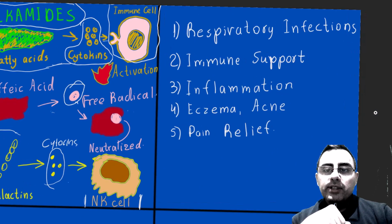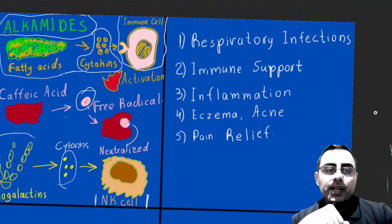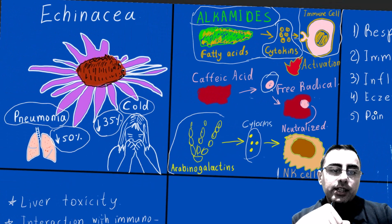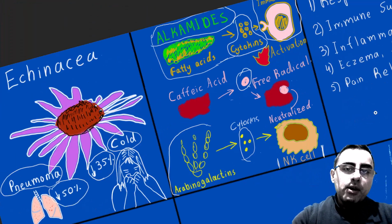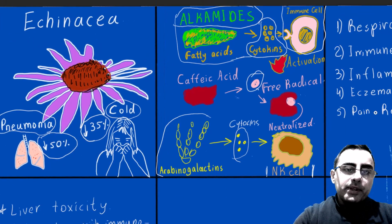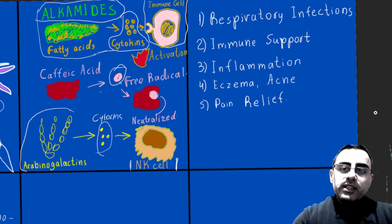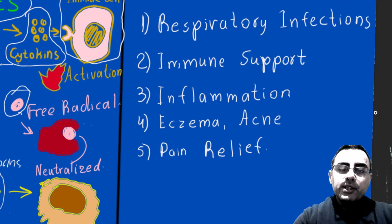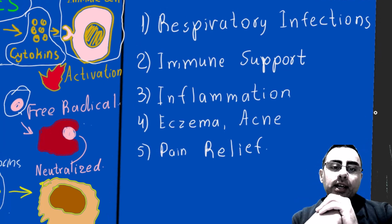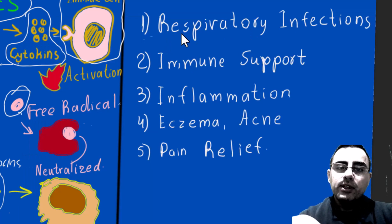And now let's discuss the potential health benefits of Echinacea. We already know that Echinacea is effective, and we have many studies about its effectiveness on common cold, flu, and pneumonia. But let's discuss what other diseases there are in which Echinacea has some degree of effectiveness. Echinacea can be used against respiratory infections. We already talked about it.